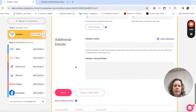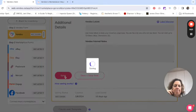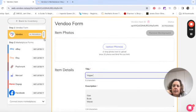And then you can create Vendoo labels that are just within Vendoo. They're internal. They're not going to show, but it's just a way to organize your inventory. I might start using these if I need to find all the patterns at once or something like that. So we'll see. And then you save it. Okay, so you go ahead and save it. Okay, so now it's all set.